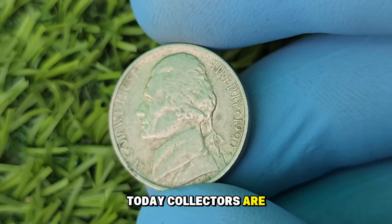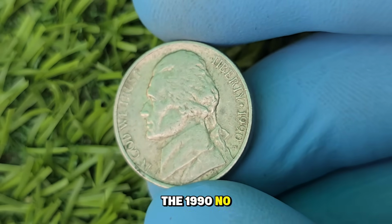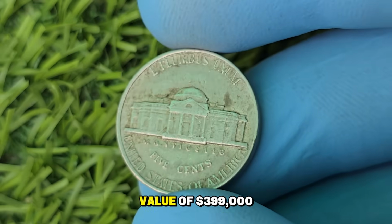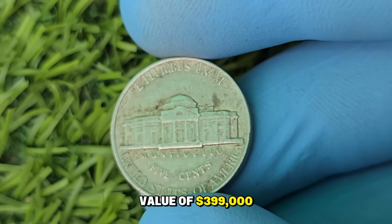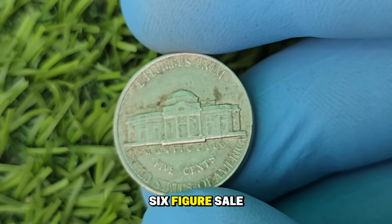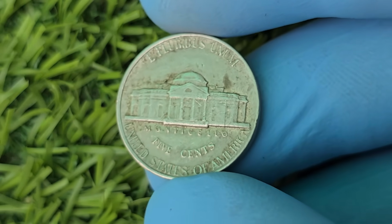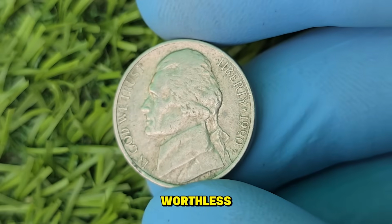Today, collectors are desperately seeking these mint error nickels. The 1990 No P nickel has reached a current auction value of $399,000. And no, that's not a typo. That's a real six-figure sale price for 5 cents that slipped through the cracks of history. Still think your spare change is worthless?